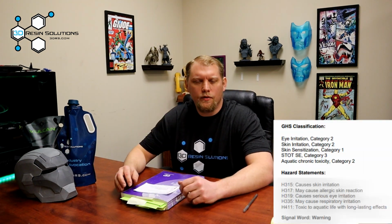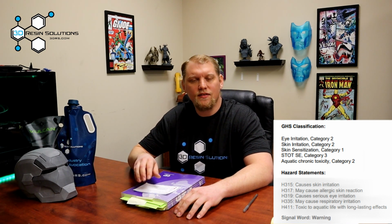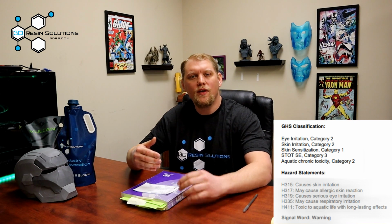So let's take a look at an example safety data sheet and see how these things might look when it comes to the raw materials that we're actually dealing with here. So here we have an actual raw material that we use. This is a monomer diluent, and this is the safety data sheet, section 2, from our vendors. This is the information they provide us, so we can then provide you with the necessary safety information.